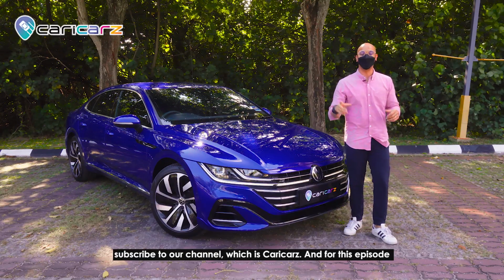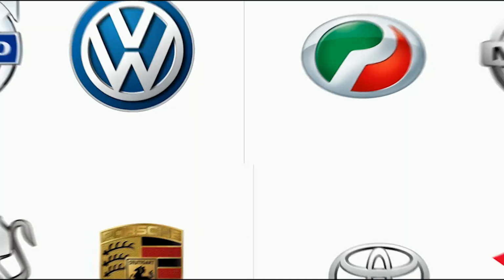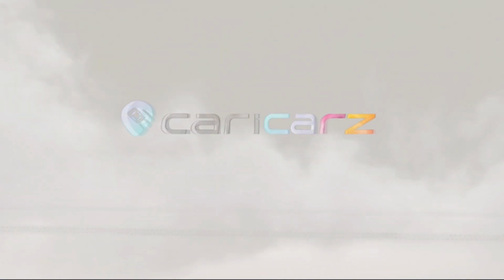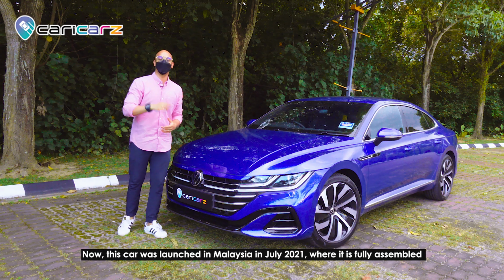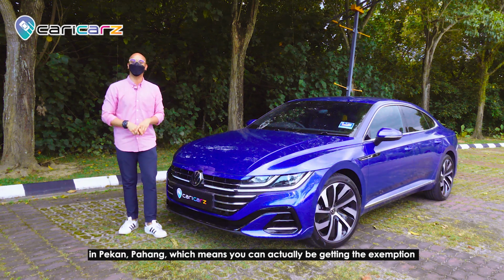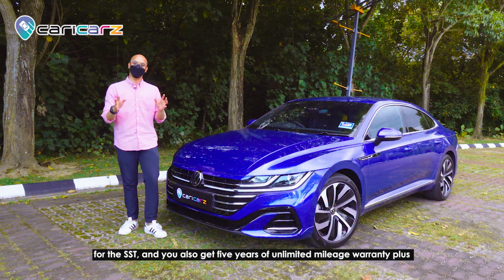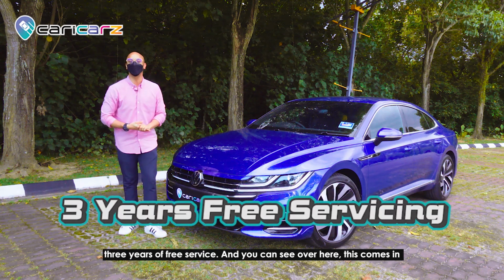And for this episode, we'll be featuring the Volkswagen Arteon R-Line 4MOTION. Now, this car was launched in Malaysia in July 2021, where it is fully assembled in Pekan, Pahang, which means you can actually get that exemption for the SST. And you also get 5 years of unlimited mileage warranty plus 3 years of free service.